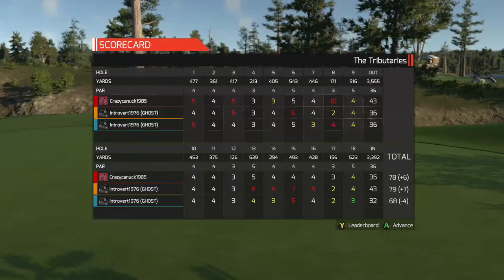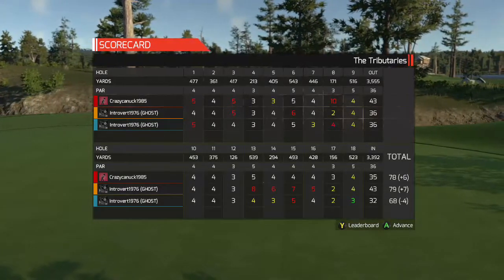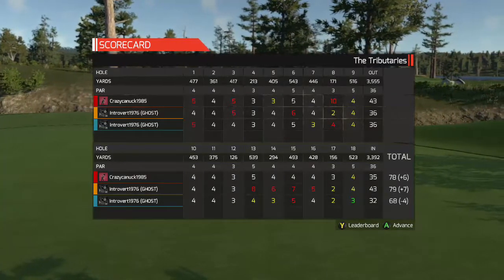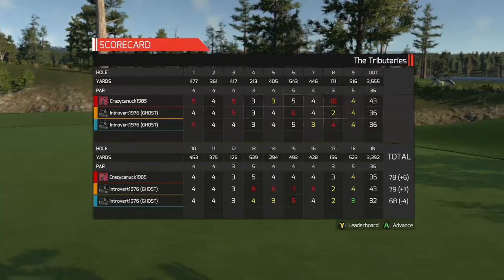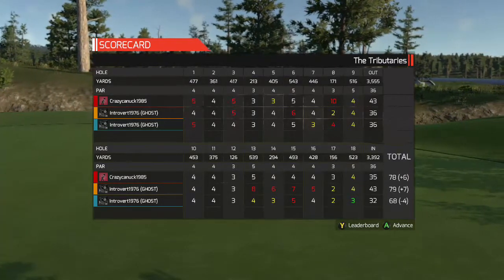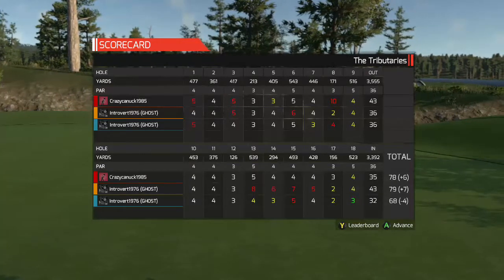But there were some very, very strong holes here. The tributary theme was nice. I had a lot of carries over little rivers and streams. It was nice, and it was done properly. It wasn't done in excess, I don't think. Bunkering was good.